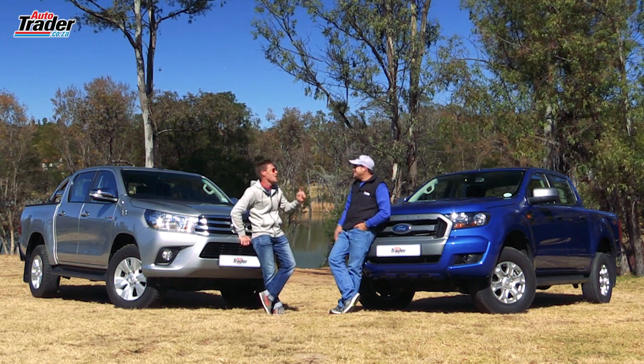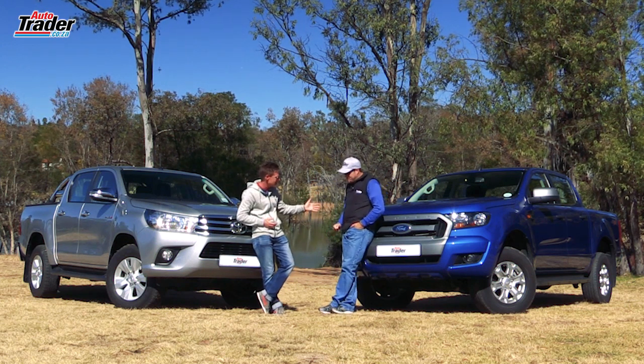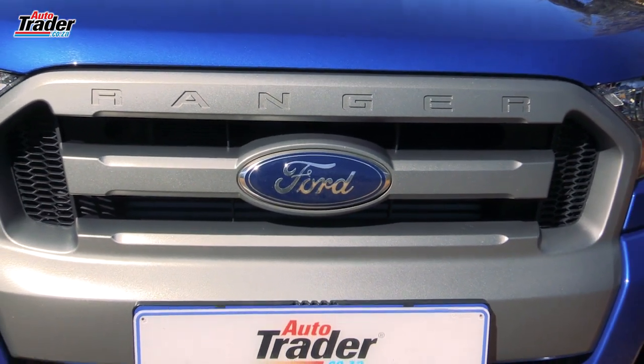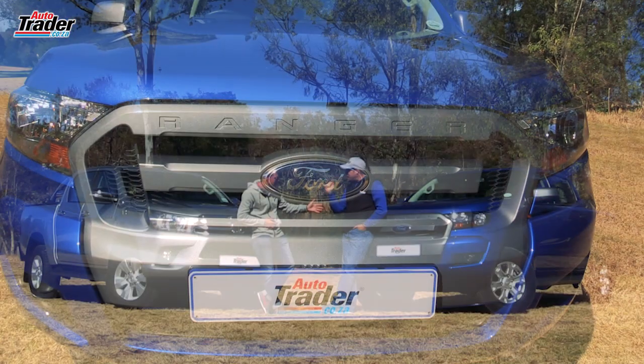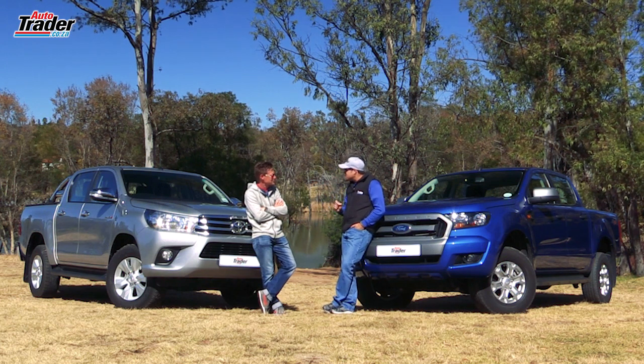But let's talk about styling, because that's the bit that you're saying. It's about being pretty. Yes. And the Ranger does. It's still got that American barn door sort of styling, you know, straight lines up and down, despite being a little more trimmed. I think this is what people want.